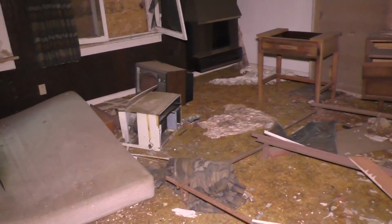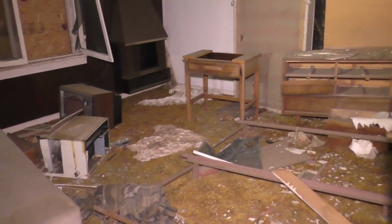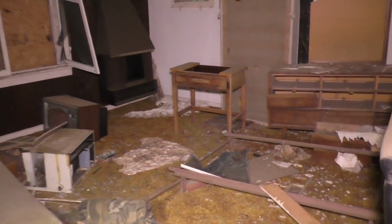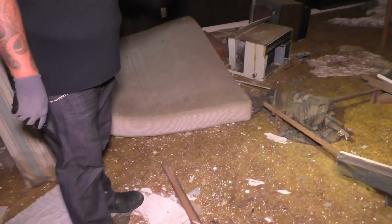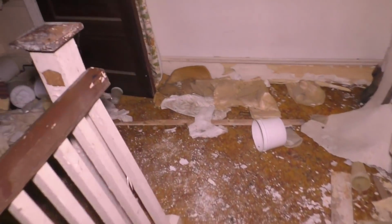So all these mattresses, it's hard to tell if someone's staying here or not, but this one is pretty bad shape. Some of these rooms at least. Pretty dirty as well. Just watch your footing here. It's almost like freak me out.